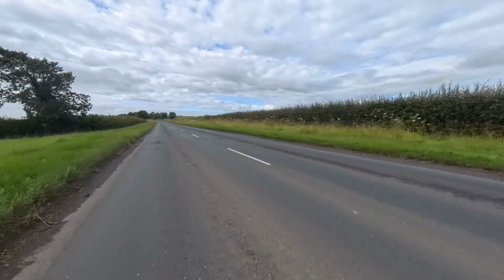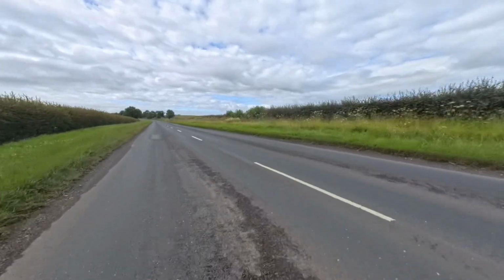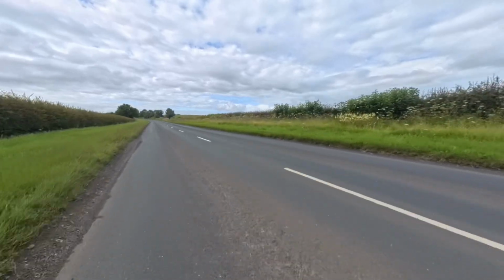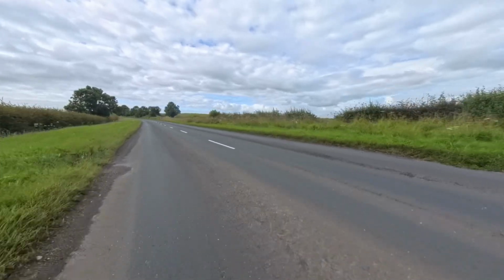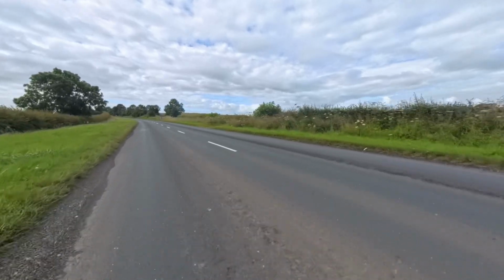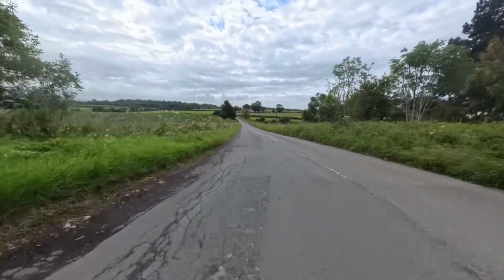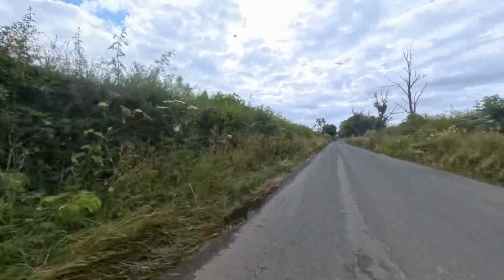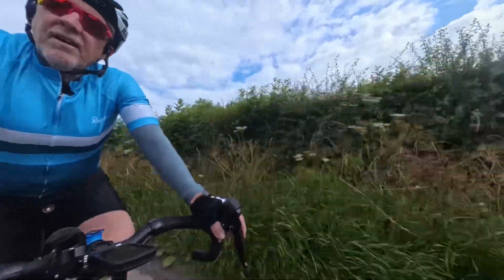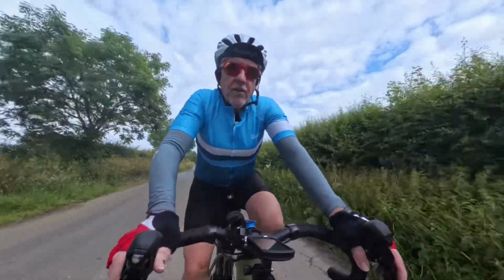So according to the Garmin, it's 0.32 of a mile, 15 metres of climbing, and average grading of only 3%, so we're not talking about anything serious here. And I could do the climb without any assistance, which is what I'm doing at the moment. Some very noisy sheep in the field next to me.